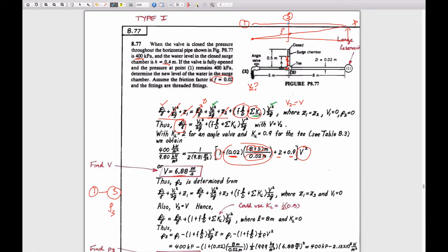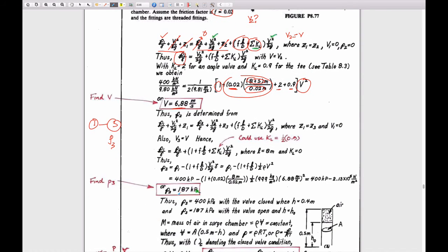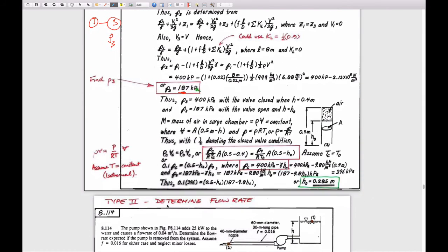We know what the pressure is when the valve's closed, which is 400 kPa. We know what it is when it's open. We'd expect that it would be less than 400 kPa. In fact, it is. It's 187 kPa. And so we can use that to draw this picture in two cases. We can draw the surge shaft in case 1.